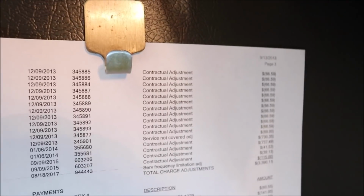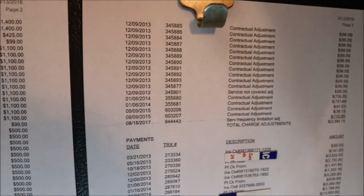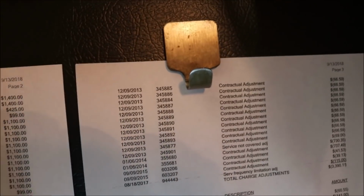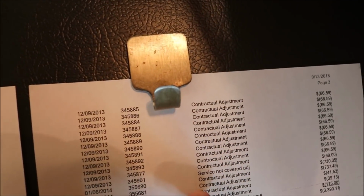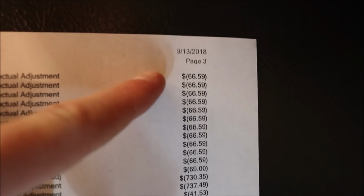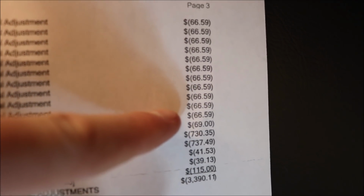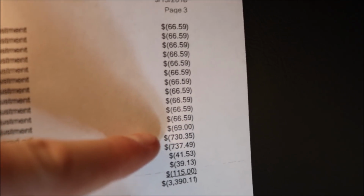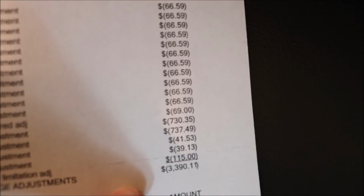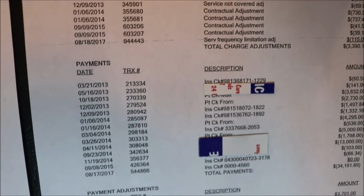So here we are. We're getting towards the bottom of the list, where you can get the total. And so we finished up these contractual adjustments. We've gone through, we've looked at. I mean, look at this. It just doesn't stop. It just does not stop. You know? It's just crazy. And then here we are again.